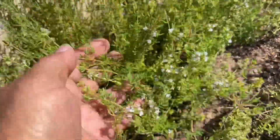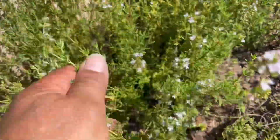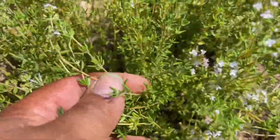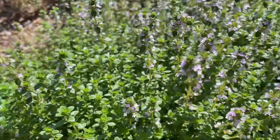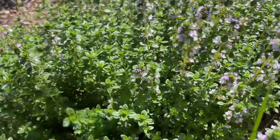And here's the German thyme over on this side. And it's looking really good. Look at that. You can tell the difference. You see the leaf pattern in this? Now look at that. It's a lot thicker in the lemon thyme.